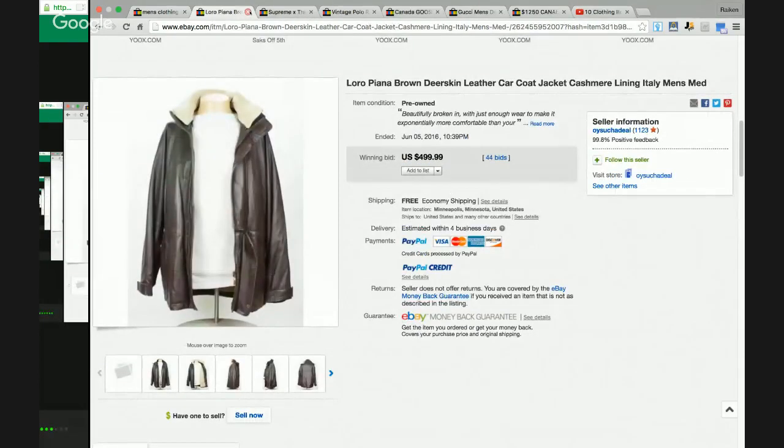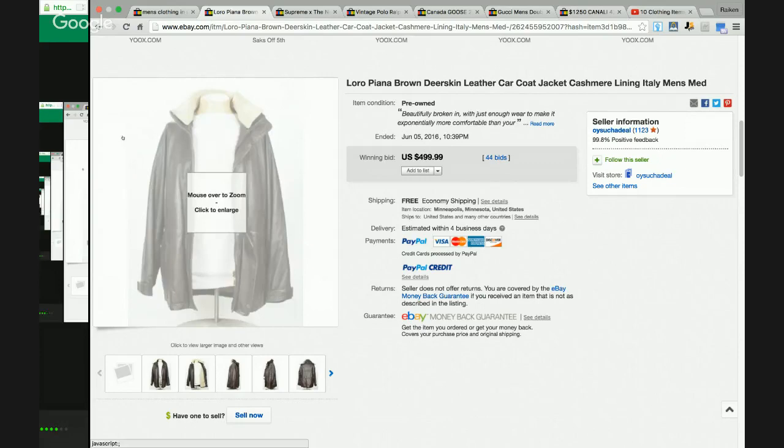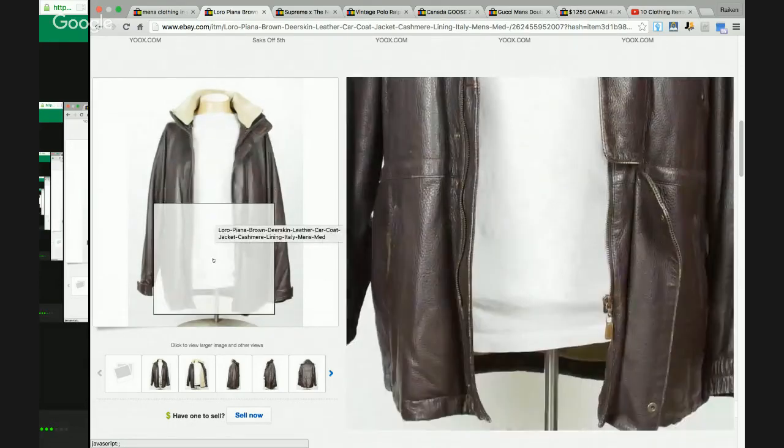Next up is an amazing Italian brand. The brand goes by the name of Loro Piana, and this is a brown deerskin leather jacket with some partial cashmere lining, it appears to be. I mean, check this out right here, guys. This is a beautiful item.